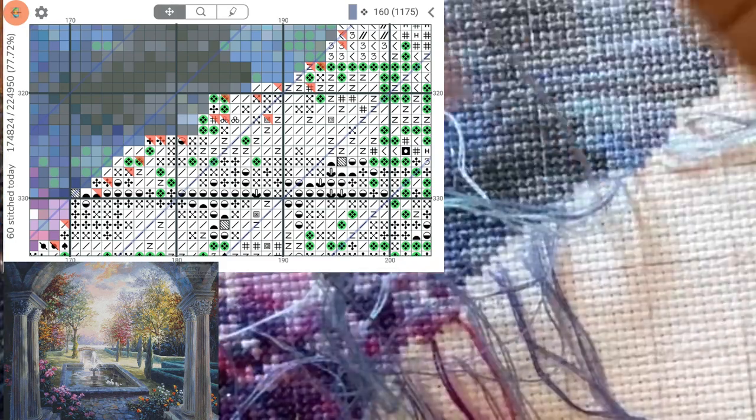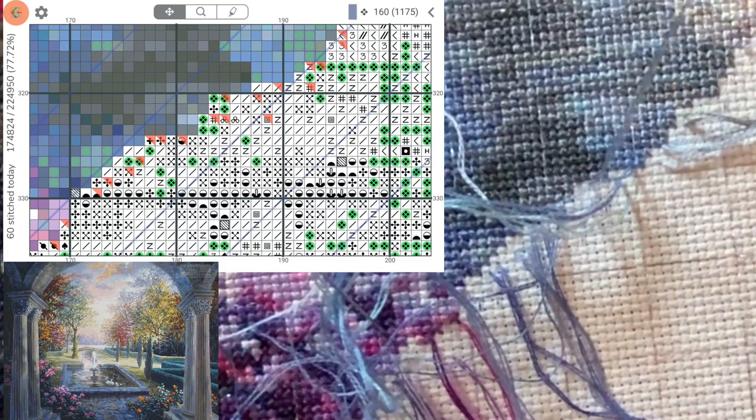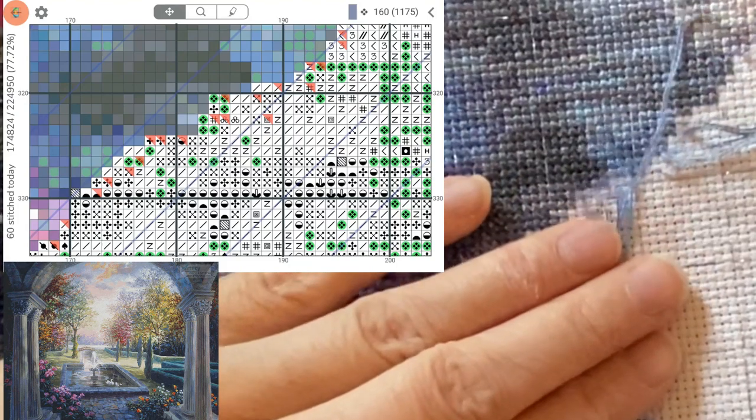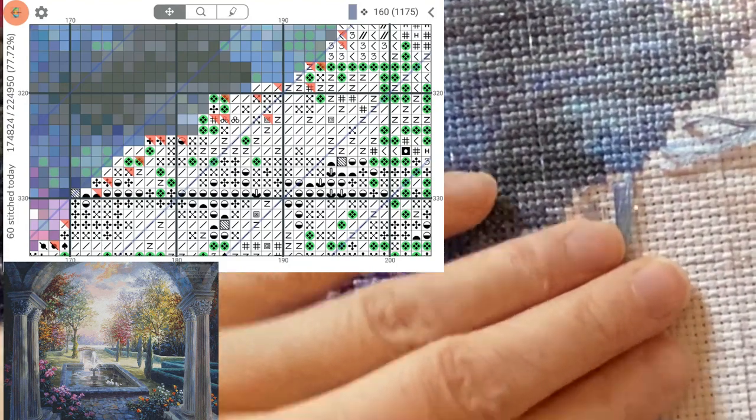That is its own thread. I thought maybe there was another thread wrapped around there, but no. It's all one thread trying to tangle on itself.